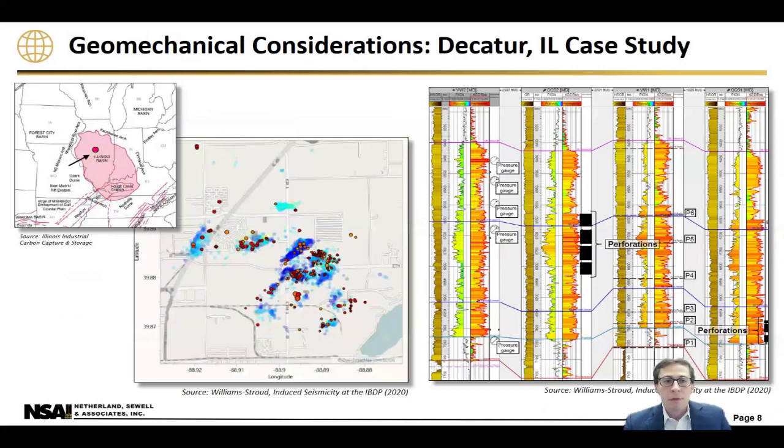So I've alluded to this a little bit already, but there's also some geomechanical considerations you want to keep in mind when you're picking a reservoir for CO2 sequestration. Whenever you're injecting into the subsurface, increases in pore pressure can reactivate faults. And more material events can occur when those faults are bigger, which generally also means that those faults are connected to the crystalline basement.